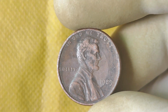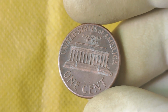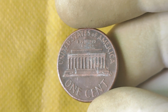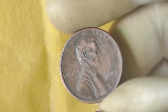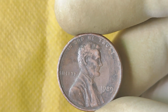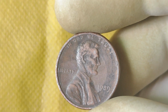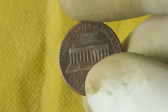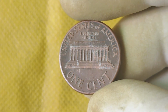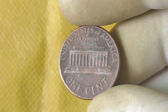The next thing you need to consider when determining the value of your 1989 penny is the coin's grade or condition. Coins are graded on a scale from 1 to 70, with 70 being a perfect coin. A higher grade means a higher value. Here's a breakdown of how the condition can affect the value. These coins are heavily worn, and the details are hard to make out. A 1989 penny in this condition might not be worth much more than face value, even if it's an error coin.